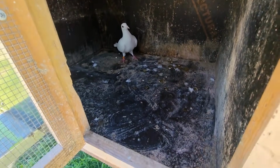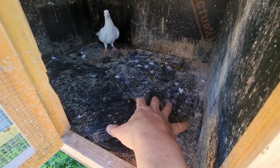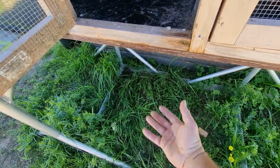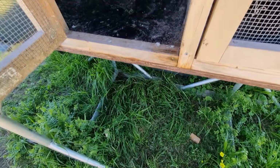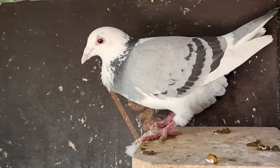These ones aren't too bad, but I'm thinking about using the leftover yellow grating that I've got to put on the bottom of here, have it off the ground like this, and hopefully all the droppings and feathers will come out onto the ground and we can easily clean it up. Might be a good idea because we really do need to ramp up our breeding.